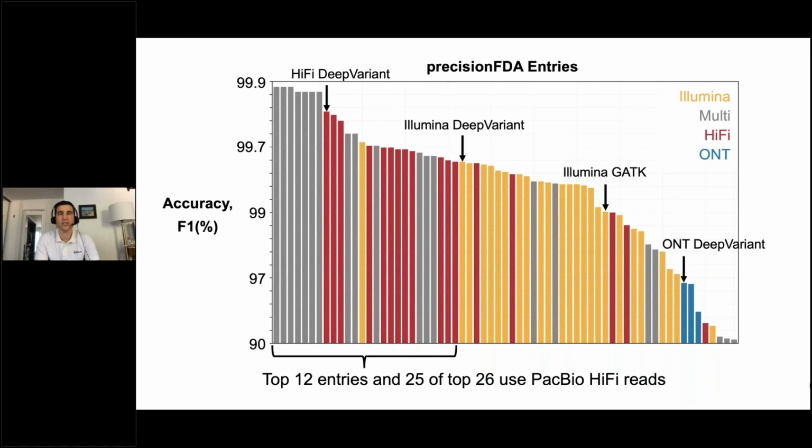The best single technology entry was from HiFi reads using the DeepVariant variant caller. This performed significantly better than the same variant caller on Illumina reads, and dramatically better than DeepVariant on Oxford Nanopore reads. It also outperformed Illumina reads with GATK, which is, of course, a very common workflow.